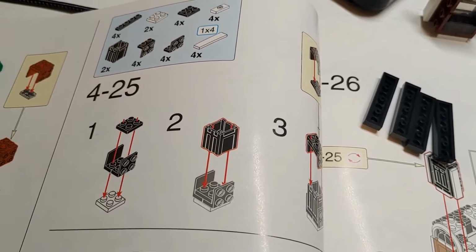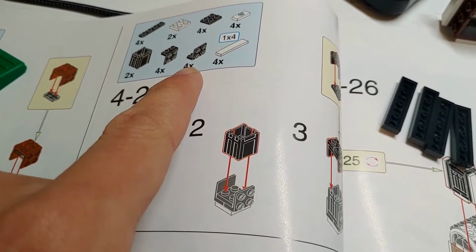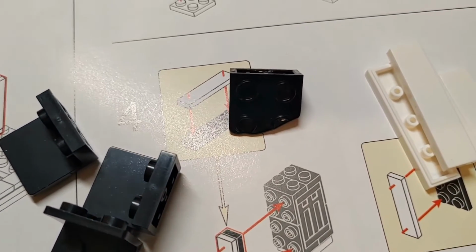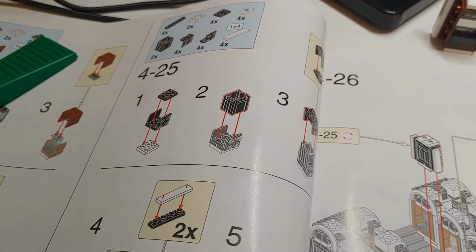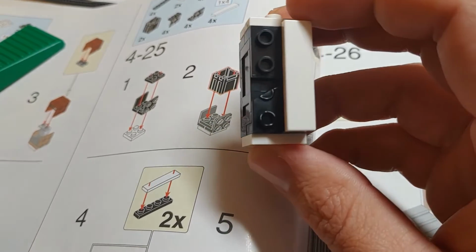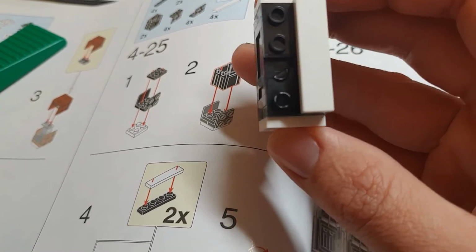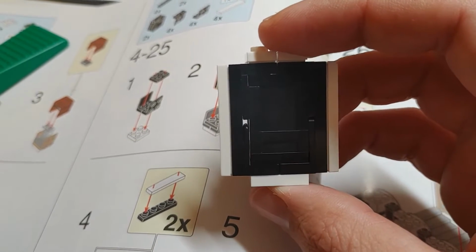Step 4-25. Well, sadly the time has come. I can't avoid any longer using that badly casted part. There aren't any other bricks like this one left, so I have to use it. I just have completed step 4-25 and I inserted the broken brick. I put it like this because I think it's the best way that you can't see it later on.